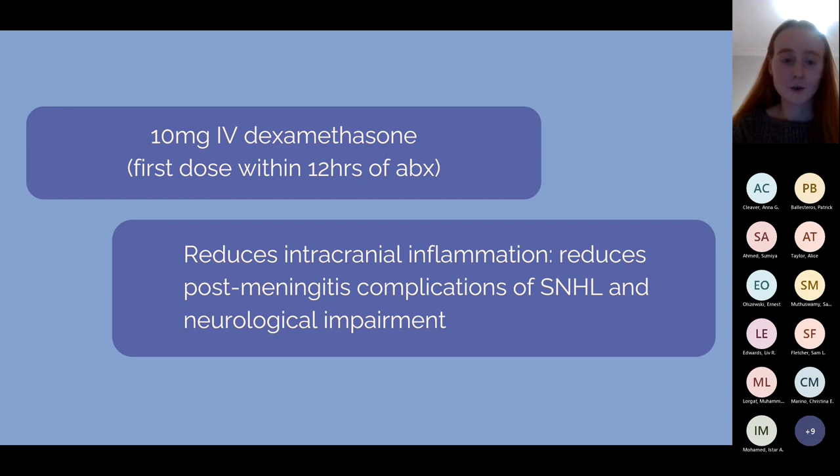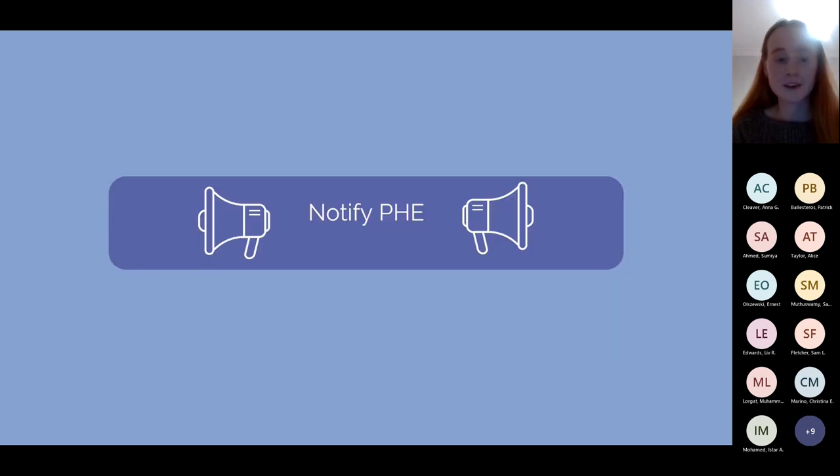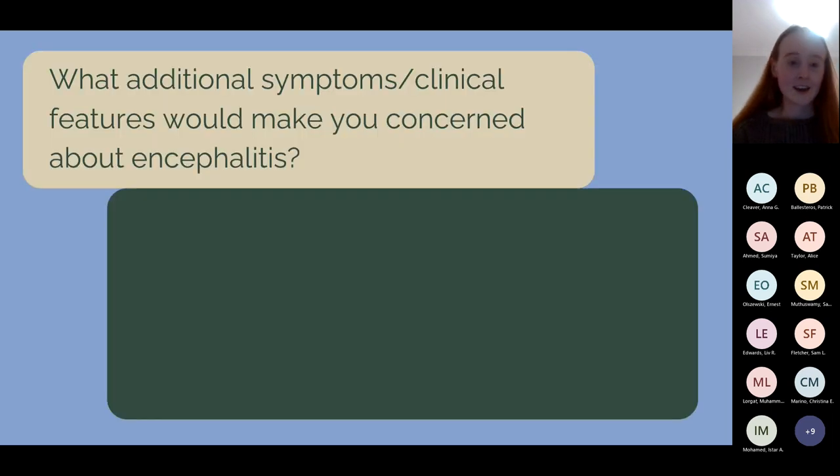Yeah, exactly. So meningitis, just important to remember, is notifiable. So you want to notify Public Health England. And why is this so important? Yes, inform the contacts because they need PO cipro, a single dose. Fantastic. Okay, so then a tiny bit about encephalitis.